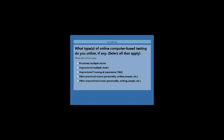Go ahead and for this one you can select all of the answers that apply. So if you don't use any online, you wouldn't select any, and that would be okay. But in terms of online, any types of online tools that you use, we've included some proctored and some unproctored options in here to see if any folks are taking advantage of those right now. Answers are still coming in at a pretty good clip. We'll keep this open for maybe another 10 seconds, give everybody a chance to get your answers in. But just as a teaser, I can tell you that there's a pretty close tie for first place on here.